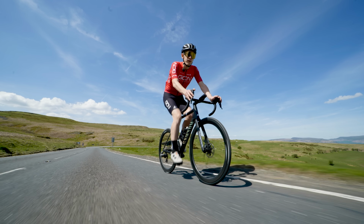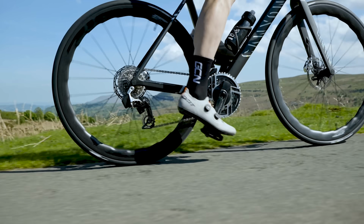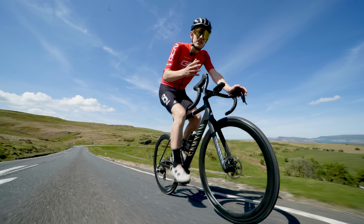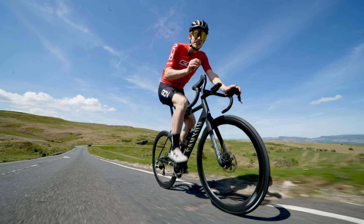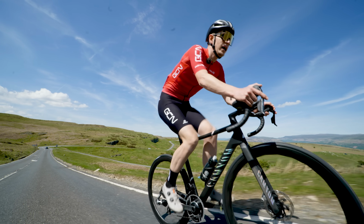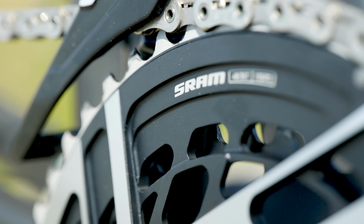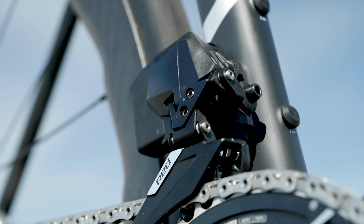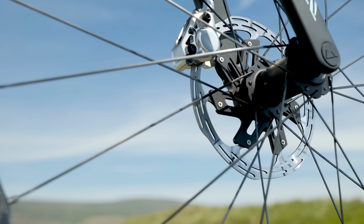Another refinement has been the front shifting. It took a big step forward last time with the introduction of these super stiff CNC machined chainrings, plus those reimagined gear ratios that kept the difference between the big ring and the little ring a consistent 13 teeth, no matter which chainring size option you went for. Now though, things have moved on another step because the cage shape has been refined and tweaked. So it's been made narrower apparently, which is something that SRAM engineers were able to do because this is now a disc brake only groupset.